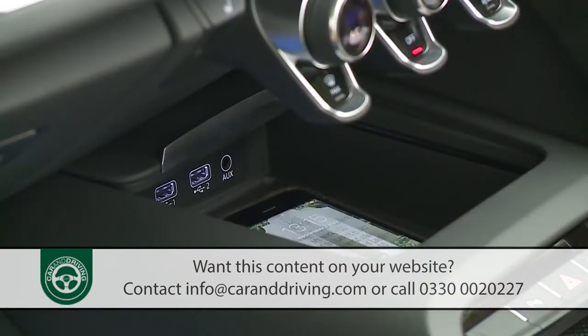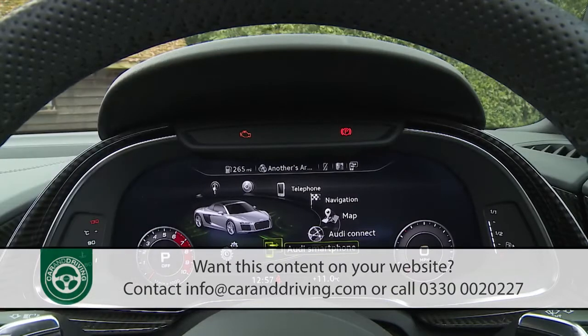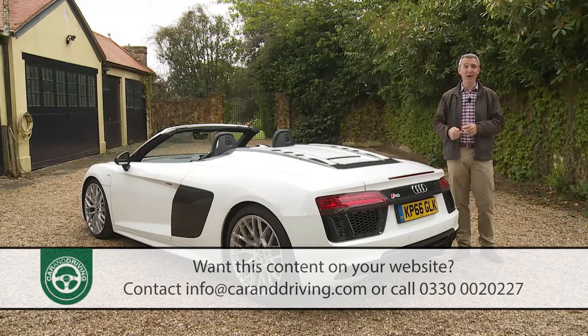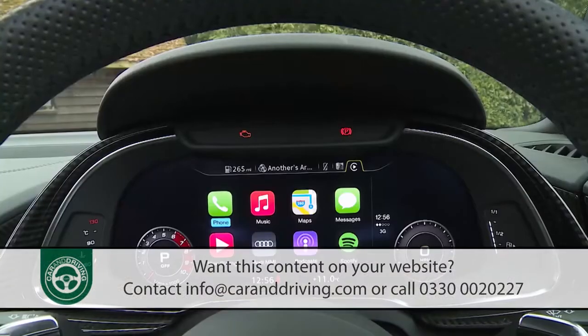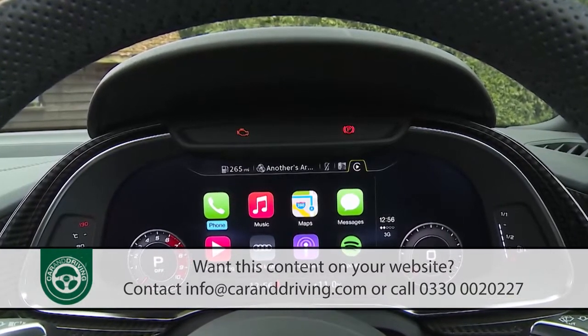Less justifiable is the fact that Audi charges extra for the smartphone interface package, and you'll need that to be able to access this car's infotainment setup via the Apple CarPlay or Android Auto media connectivity system, so you can use your favourite apps on the MMI screen.